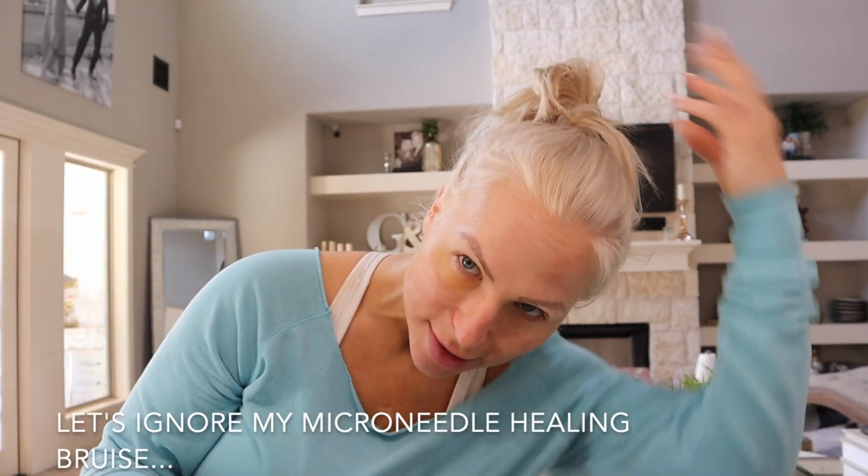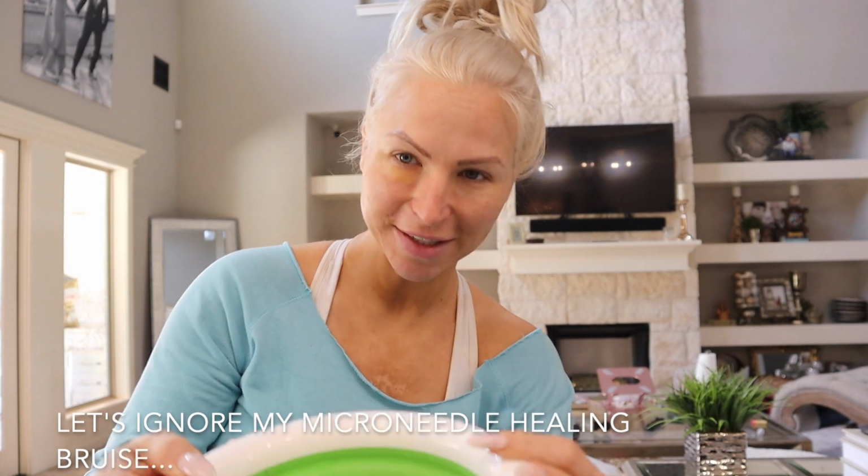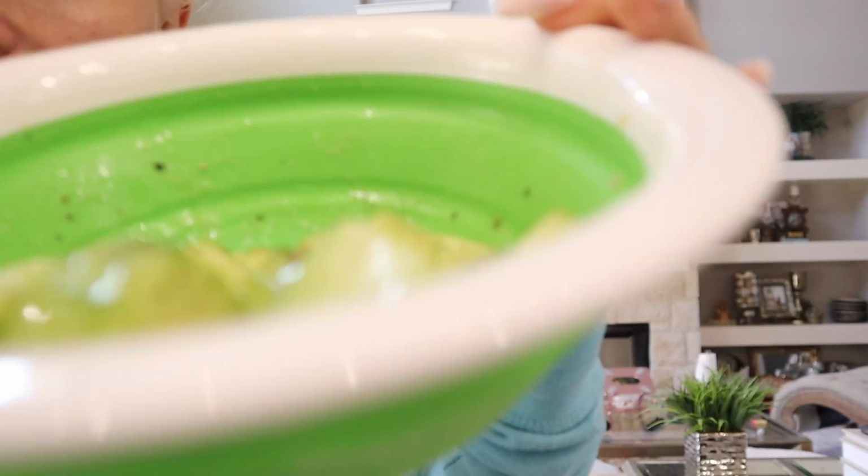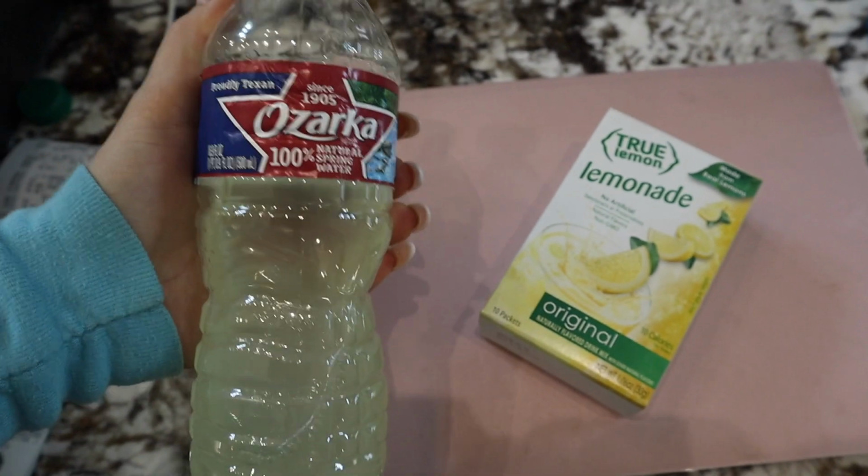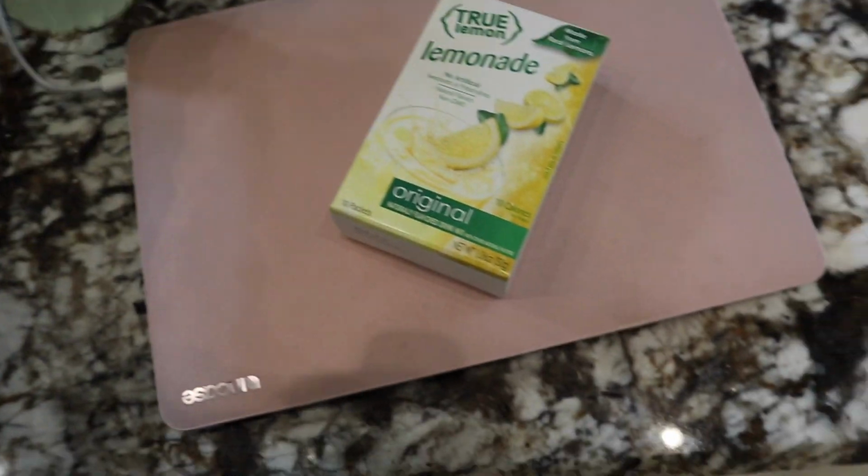Okay, and then here's another snack idea before I go get myself dressed. The hair is crazy. Okay, so it is just cut up cucumbers and salt, pepper with Olive Garden dressing. So yummy and super low calorie. And then something else I like whenever I need a break from regular water.